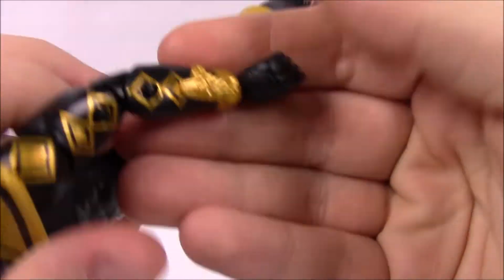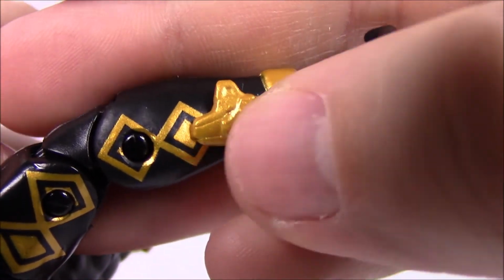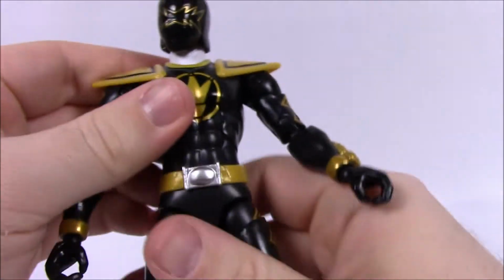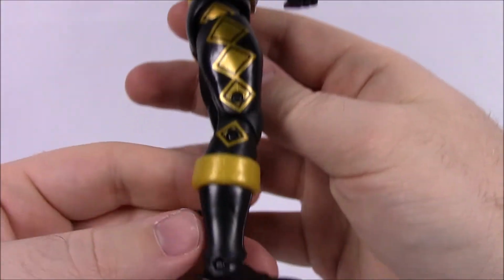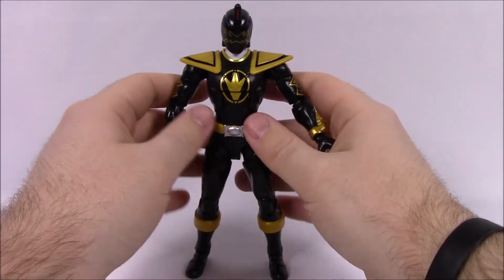He does have the Brachiomorpher there, which again has the Brachiosaurus head, which you can really see, like the mouth and face there, the point on top of its head, the eye and everything. Fits perfectly. I love that so much. Same design going down the legs. Of course, there's the belt and everything, and the feet design as well into the black boots. So again, nothing more really to look at.